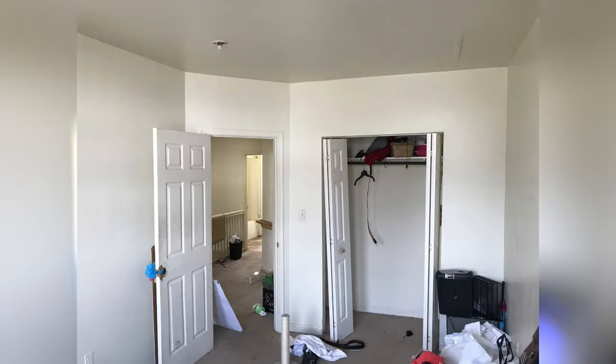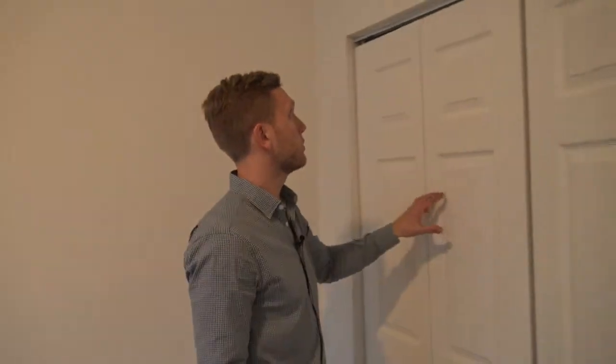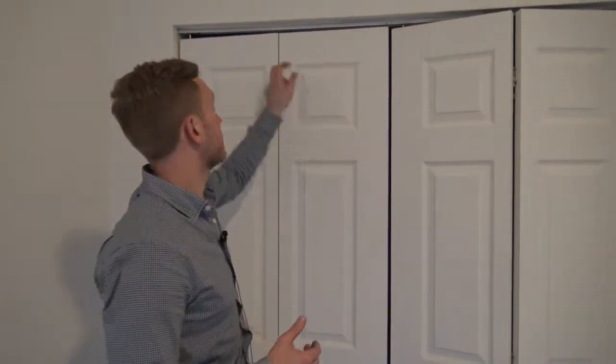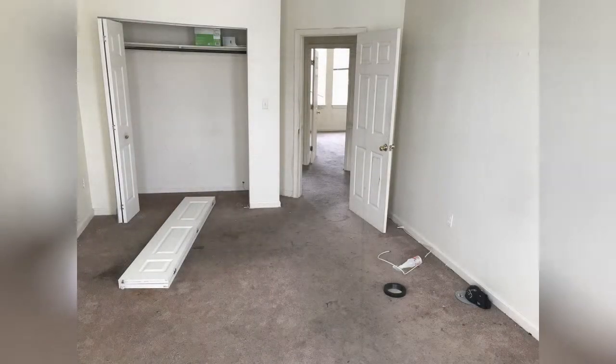And then all of the closet doors were actually broken as well. So we didn't end up replacing these, which they're a lot more expensive than I anticipated. So my contractor worked to make sure to fix all of the tracks that these are on and fix the doors, painted and primed them. So that saved me about $600 or $700 just not replacing the closet doors for each bedroom.